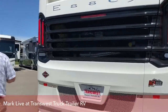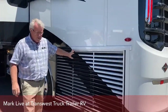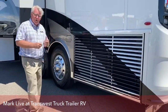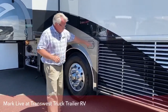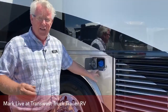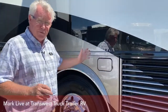Let's move around to the driver's side. Like all the big diesels, you're going to get a side radiator. Much better cooling with this. When you're pulling that big 20,000 pound trailer, it's important to keep that engine cool. We also have another fill for our DEF tank on this side. So as you pull into a fuel station, you don't have to stop and think, oh, what side is the fill on? You can put both your diesel and your DEF in from either side.